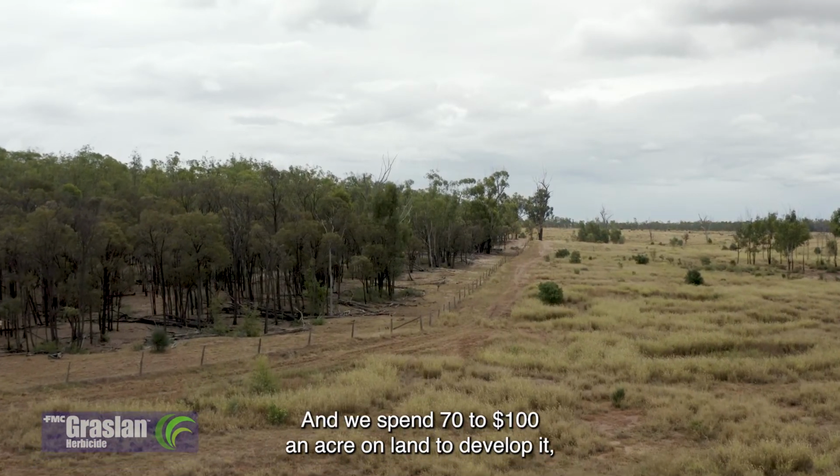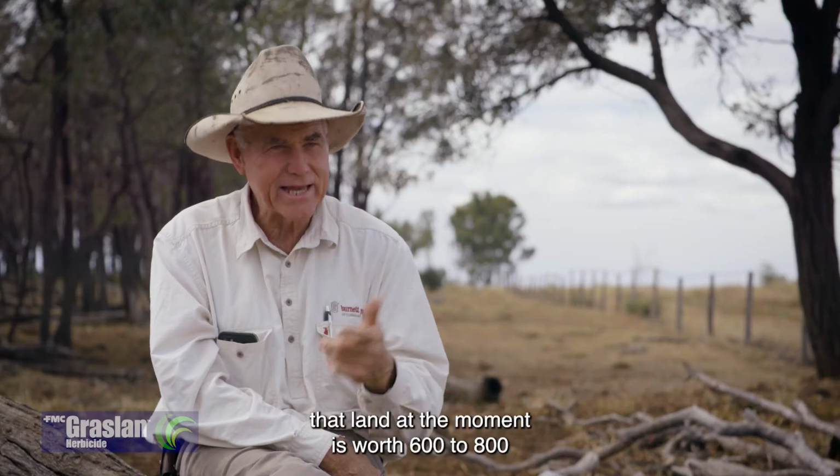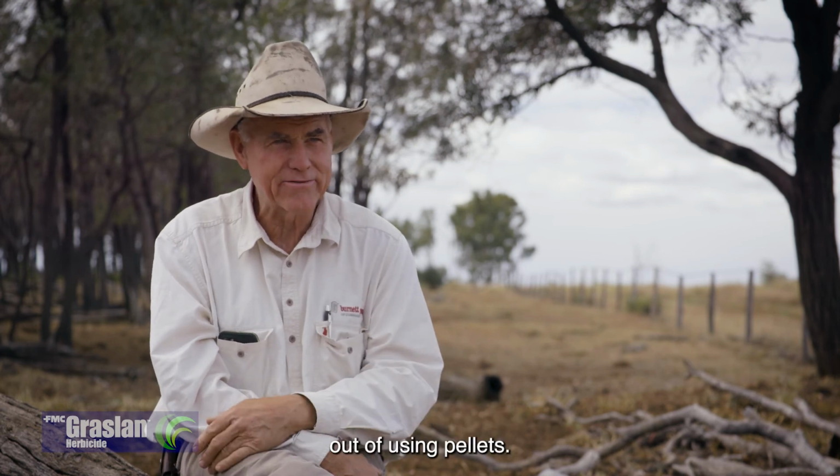And we spend $70 to $100 an acre on land to develop it. That land at the moment's worth $600 to $800 to $1,000 to $1,500 depending what it is. But we're getting more than our money's worth out of using pellets.